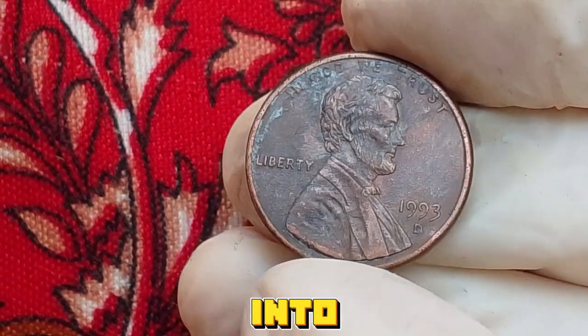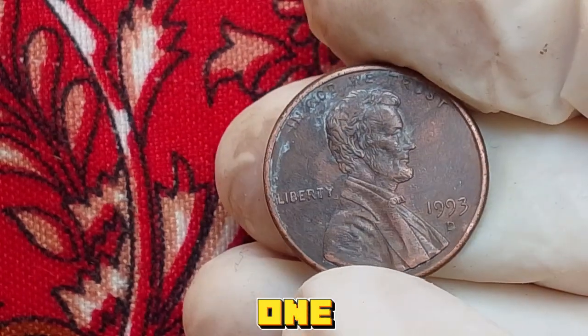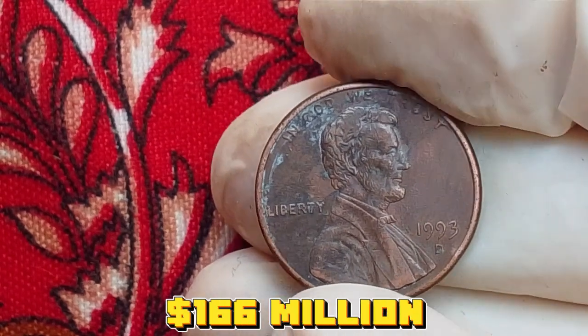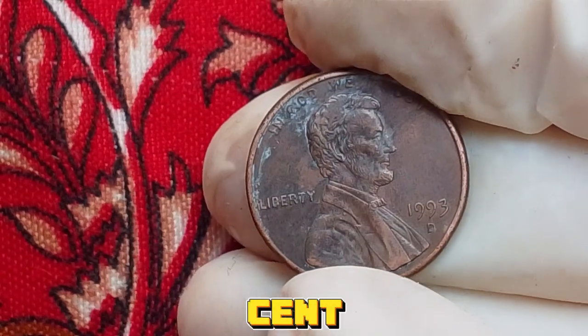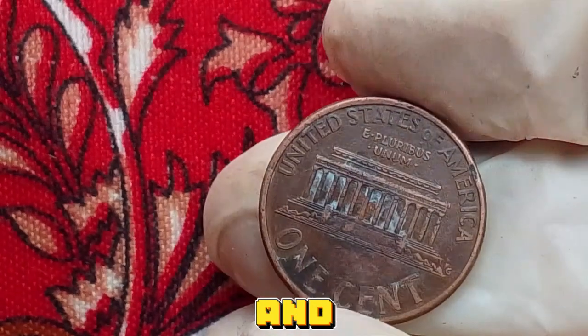We're diving deep into the mysterious and extraordinary world of the 1993 Liberty 1 cent coin, a coin that, believe it or not, is now valued in the collector's market at a jaw-dropping $166 million. Yes, you heard that right. One single penny. 1 cent. With a value that exceeds luxury homes, rare diamonds, and even vintage cars.